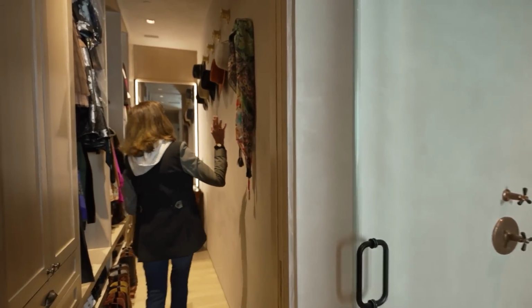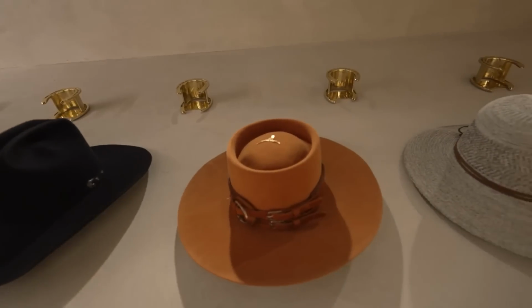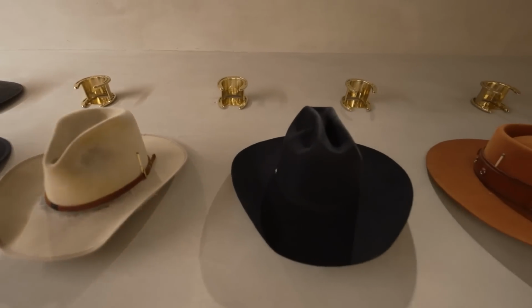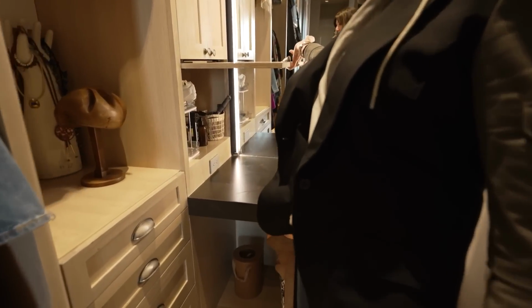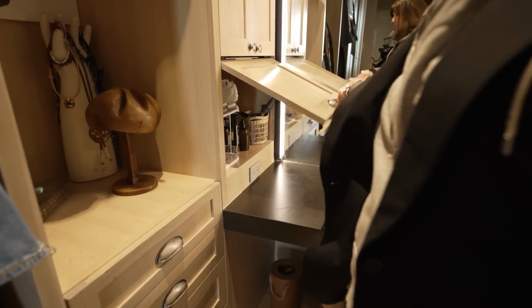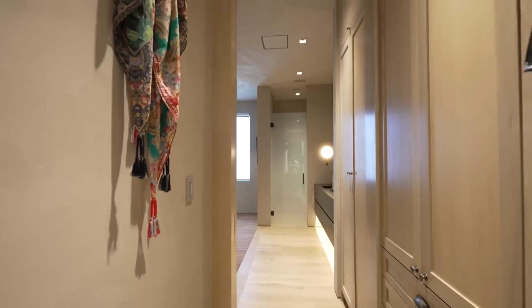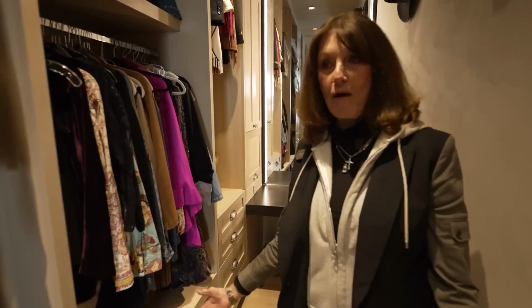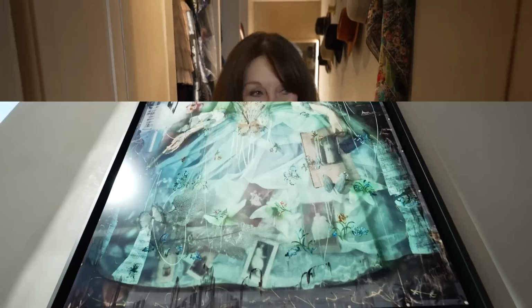I created this hat display using bridle hooks, brass bridle hooks. Very nice. I created this little hidden garage so I can hide makeup, hair accessories, and so forth. Created a little art niche right here, which is really quite attractive. And of course, being a cowgirl, I have all my hats and all my boots, with a tremendous amount of closet space.